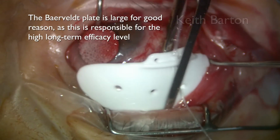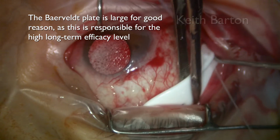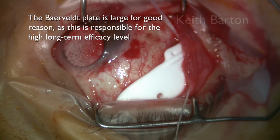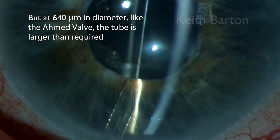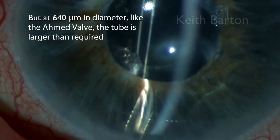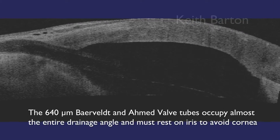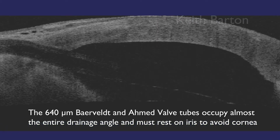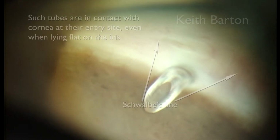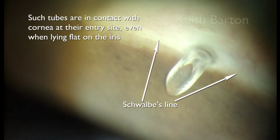The Baerveldt plate is large for good reason, as this is responsible for the high long-term efficacy level. But at 640 microns in diameter, like the Ahmed valve, the tube of the Baerveldt is larger than required. The 640 micron Baerveldt and Ahmed valve tubes occupy almost the entire drainage angle. Such tubes are in contact with cornea at their entry site, even when lying flat on the iris.